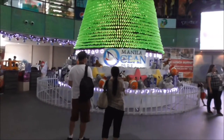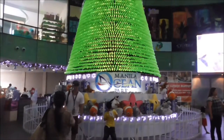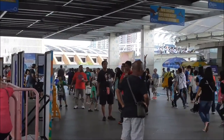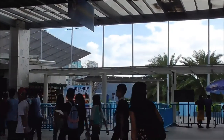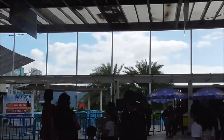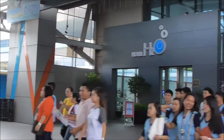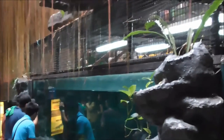The family were there around Christmas time, hence the giant ornamental Christmas tree. The entrance to the Oceanarium is next to the entrance for the Hotel H2O, which is part of another video. We start in an outdoor area of the Oceanarium where we find some of the aquariums.